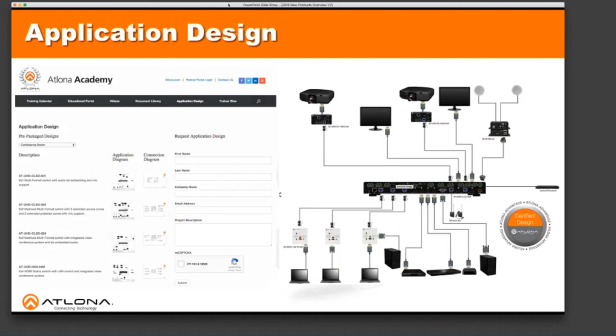If you haven't been to it recently, in addition to seeing some of our most popular designs, you'll see the request application design form. So if you or your customers are looking for some help with the design, you can always call in. You can always type your information into the form and submit it from here as well. Here's an example of one of our drawings there.